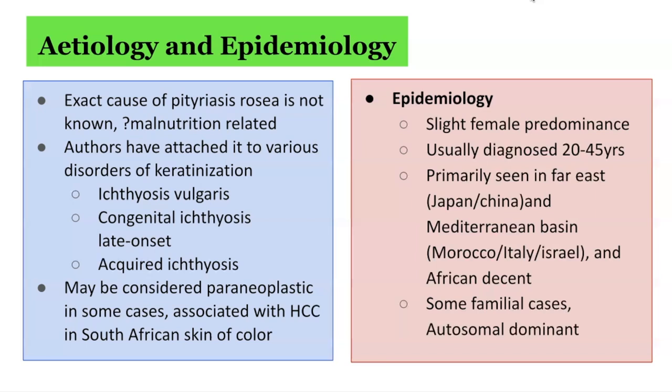In terms of the epidemiology, there is a slight female predominance. It is usually diagnosed in people aged 20 to 45 years of age and is described primarily in the Far East in countries such as Japan and China, the Mediterranean basin, including Morocco, Italy, and Israel, and in Africans, African Americans, and Afro-Caribbeans in the UK. There are some familial cases reported which have an autosomal dominant inheritance.